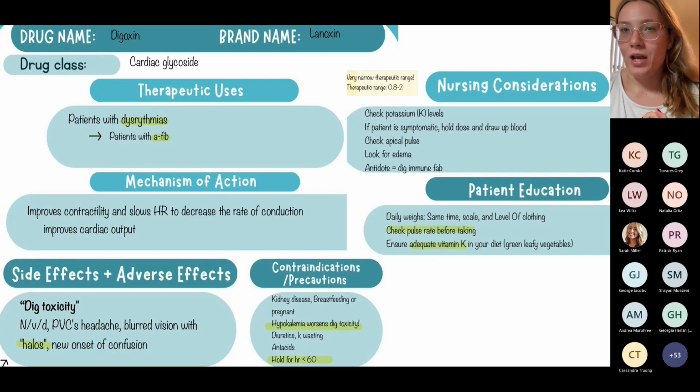So let's begin. Up first, we're going to talk about digoxin. This improves contractility of the heart. It's going to help with squeezing. However, we must be aware of the narrow therapeutic range, 0.8 to 2. This will put you at risk for dig toxicity. Your patient will start having nausea, vomiting, very bad headache, blurry vision. You know it's getting bad when they start having halos and they start throwing PVCs.